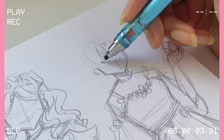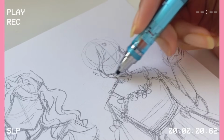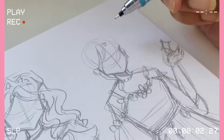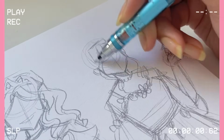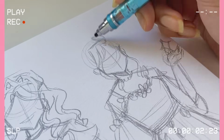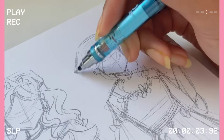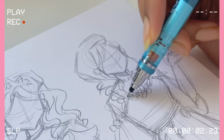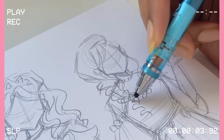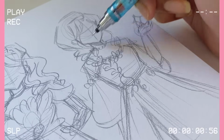I also decided to give this character a bit of an Elsa style hairstyle. Wow, that sounds a bit weird. What I meant to say was a hairstyle that looks similar to Elsa's, because I thought it would look really pretty and elegant with the ball gown, which it did. I think I also showed you guys how to draw this hairstyle in my hair drawing tutorial as well, so if you'd like to check it out, feel free to do so after this video.